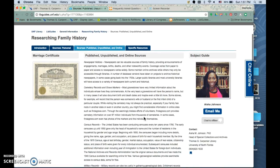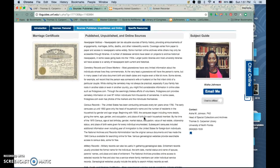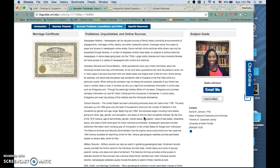Then the third tab on the guide is Sources: Published, Unpublished, and Online. These are places you can look to find information that maybe you couldn't get from your relatives, or you did, but you didn't have enough information, so you needed to verify it. I mentioned newspapers. Newspaper notices are a great place to find stuff. All kinds of things were and still are announced in newspapers: engagements, people selling or buying property or land, marriages, births, deaths, anything of interest that might have been going on, including actual news stories and local news.